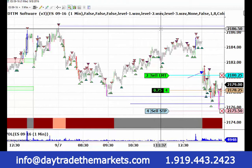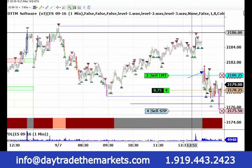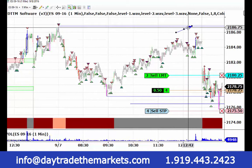And then our next main significant area of resistance, as I was just mentioning, is up in this area. If you can't see that, let me just get the chart up into this area here.